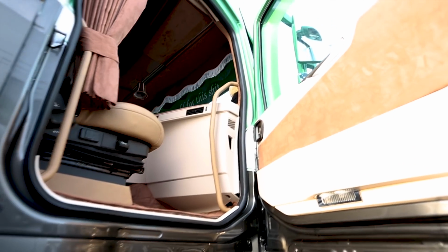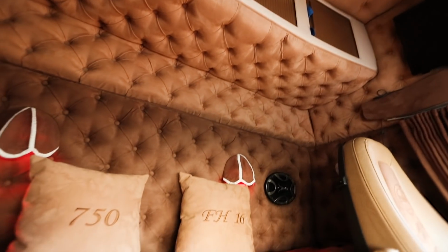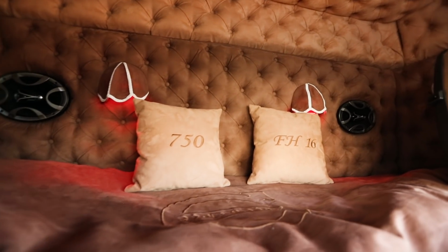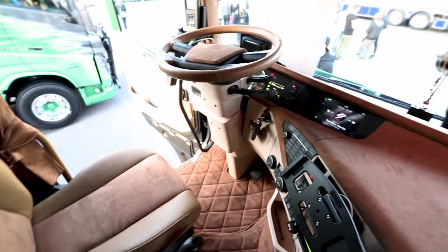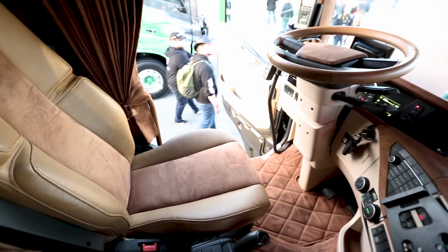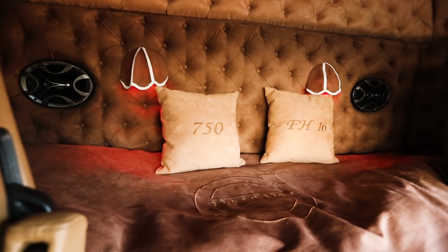Step up and enjoy these home comforts. There's certainly no shortage of brown in here, and the style is button stuffed mocha. Those leather-covered seats and steering wheel are the perfect match for the mocha, with curtains and soft lighting topping off a super relaxed vibe.